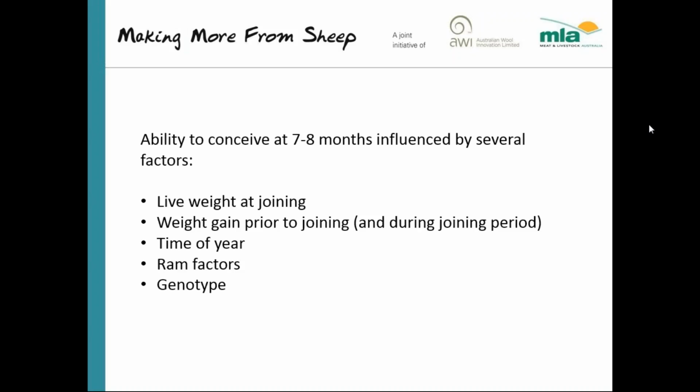Ram factors, there's ram factors to be aware of. Takes two to tango. And also genotype. I'll list genotype there, not just breed, but we know within breeds, and the Merino is the obvious example, just huge variation in genotype within the Merino gene pool. So we need to be aware of that, and some of the information I'll be presenting tonight, I will stipulate that a lot of the work has been done with large Merino ewes, sort of 55 to 60 kilos standard reference weight.